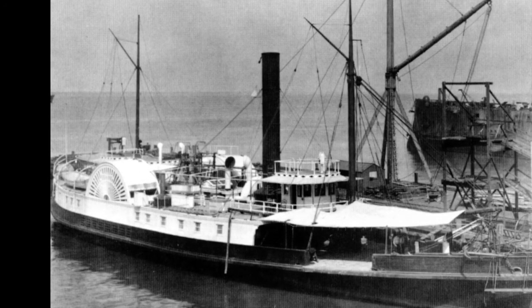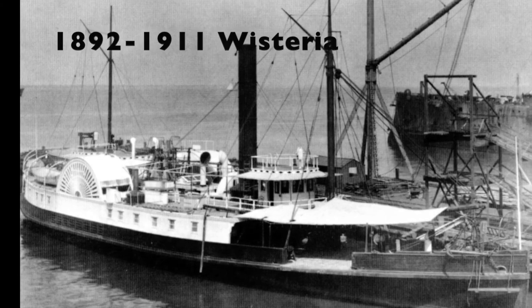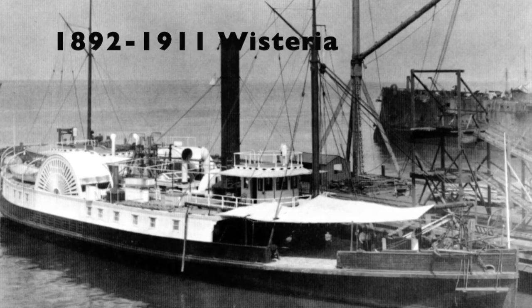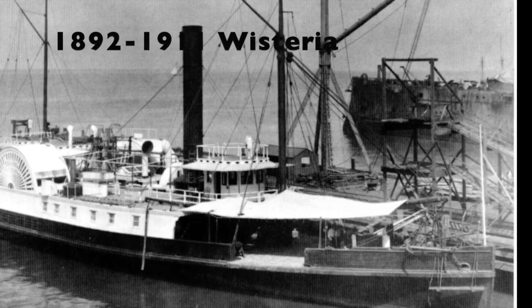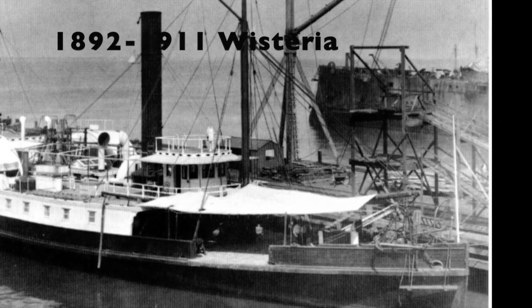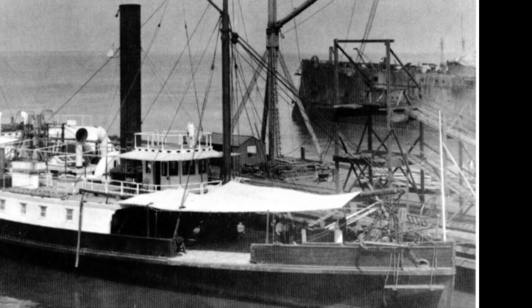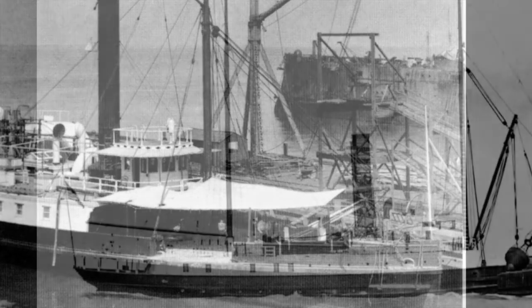Built as an inspection tender, serving in the 6th LHD at Charleston, South Carolina, it was reassigned to the 1st LHD in Portland, Maine, after 29 years of service, an exceptionally long period of time in those days. USLHT Wisteria was decommissioned in 1911 and replaced by the new USLHT Cypress.